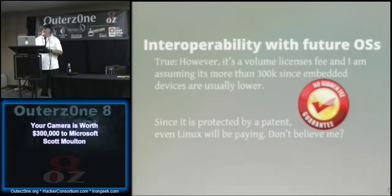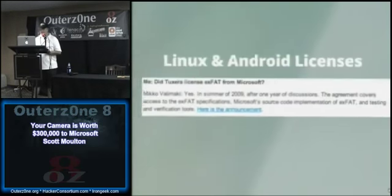Interoperability with future OSs. So when you're looking at interoperability, yes, it's true, you can interoperate with us as long as you pay us a lot of money. Big piles of cash. So no hidden fees, guaranteed.